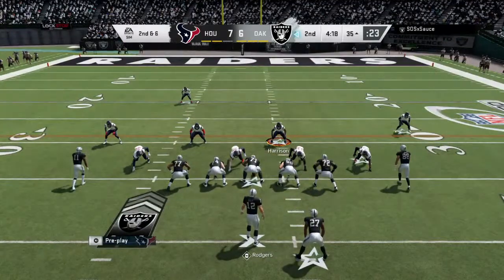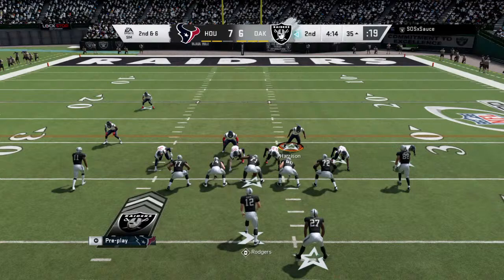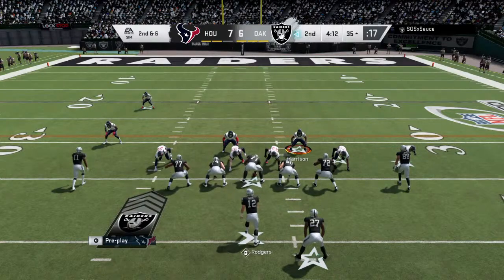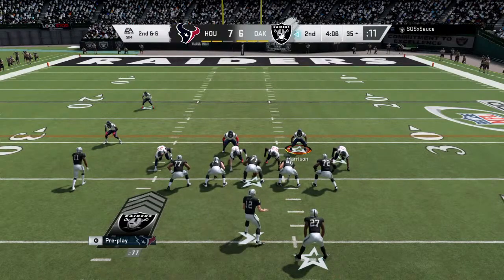Second and 6. He can't hit. He's not going to get me. Hey, take 26. Hey, foxtrot, foxtrot. Plant. Right over there. Yeah, yeah. Mike, 58, right there. Let's get it together, defense.